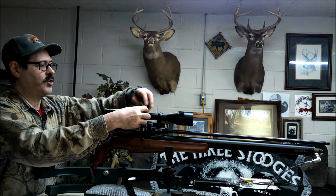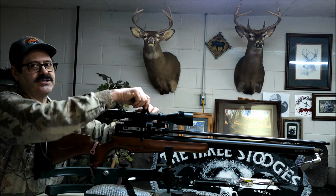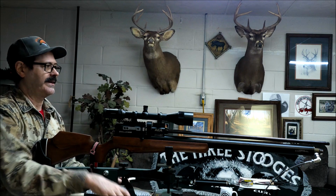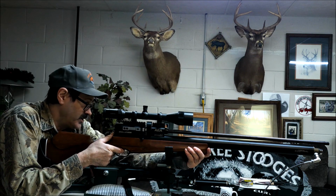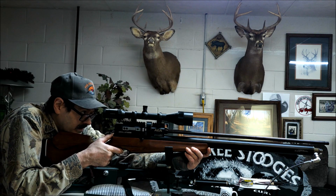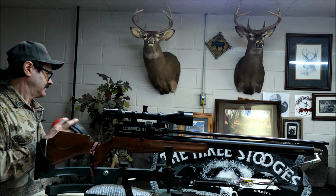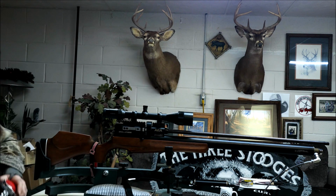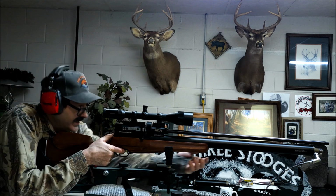I don't even know if this scope will work. It's a Zvarsky on here, and usually those don't have enough clicks to do anything. But I thought we'd at least give it a shot before I put a different one on. All right, well, let's see what she does.